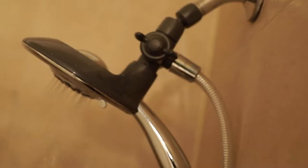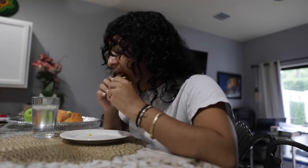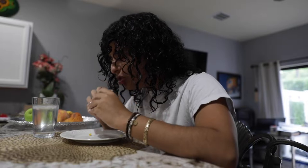This is how I look in the morning. Hey, I hop in the shower on this slow morning. Then I do my curly hair routine that takes me a while. After that, I head downstairs and I eat some breakfast. We have eggs and waffles for today.